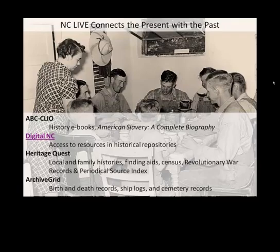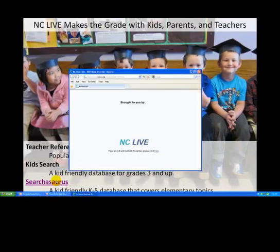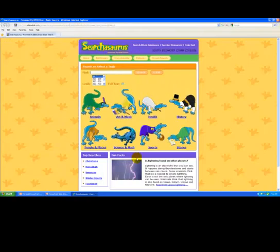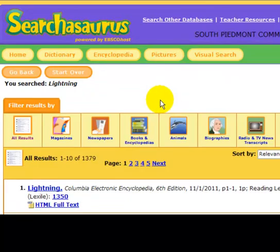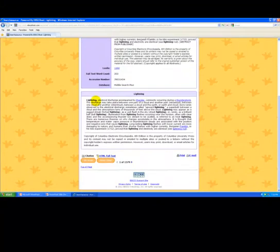There are also resources for parents, teachers, and kids. The Searchosaurus is a pretty nifty kid-friendly database that covers elementary school topics. If your child is looking for an easy-to-understand definition of a word, we'll get inspired by this photo of lightning, such as lightning. We will type lightning in the search box. Hit search, and it looks like our first hit is from the Columbia Electronic Encyclopedia, 6th edition, and let's click on that.